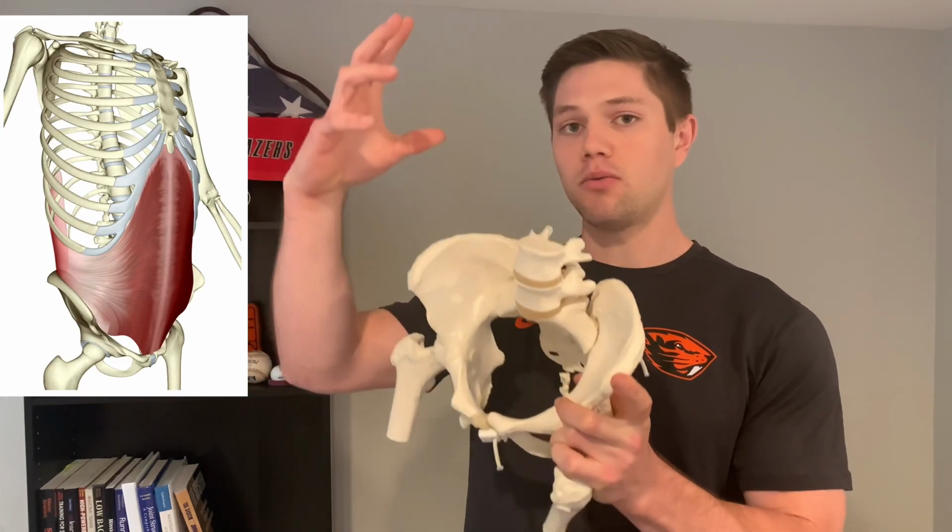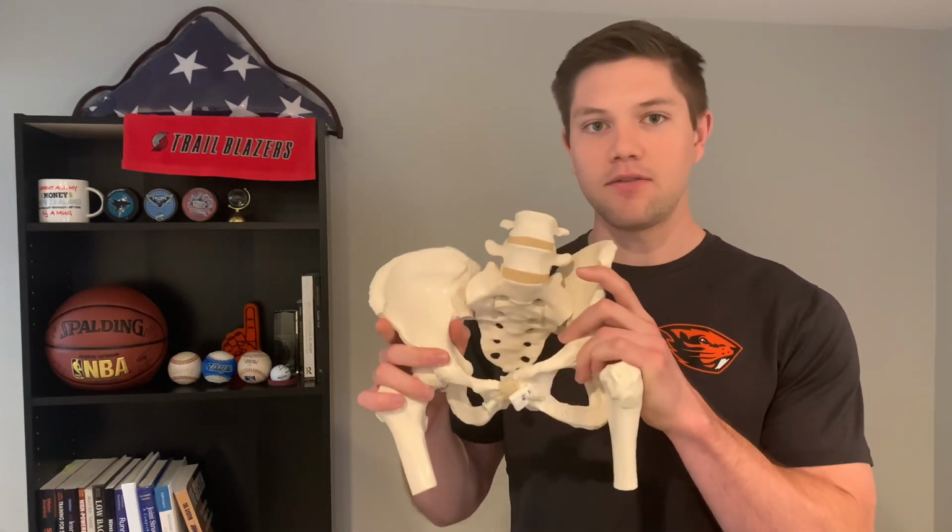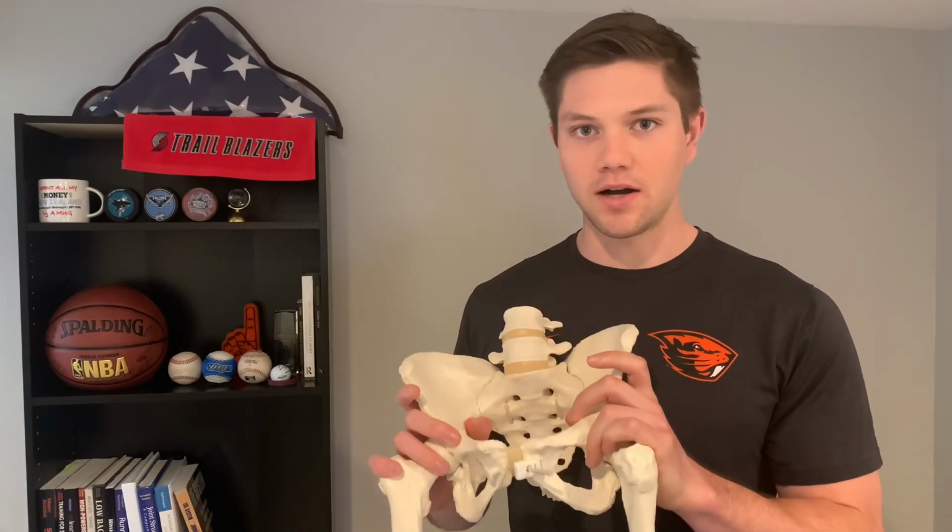The transverse abs also attach to the rib cage and they wrap all the way down and around near our spine. And they're going to be hugely important for stabilizing our trunk. Not only that, but these muscles are also responsible for rotation of the pelvis and trunk when we're walking or running or doing really pretty much anything upright in sort of an active environment. So when we rotate our trunk to one side, let's say I'm turning my trunk to the right, the opposite side abs, meaning the left obliques, are going to be responsible for turning me.